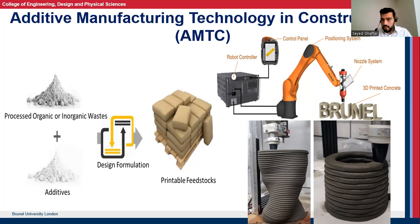And really, 3D printing is nothing futuristic. It is just a combination of different disciplines together: robot controllers, printing system, materials control, and extrusion of these materials into pre-designed complex geometries. And the main point here is to work with a material that has low carbon. So we want to also drive the sustainability inside this technology.